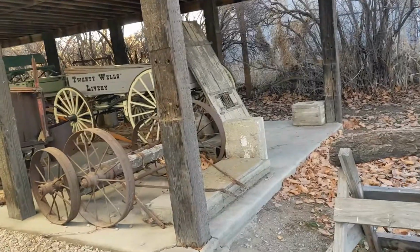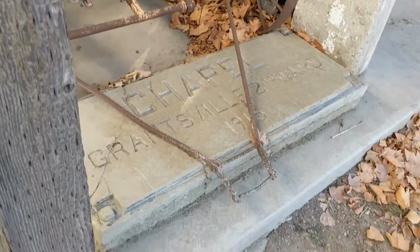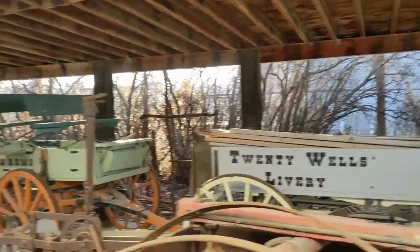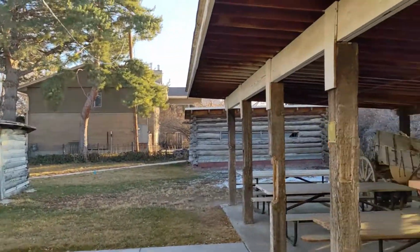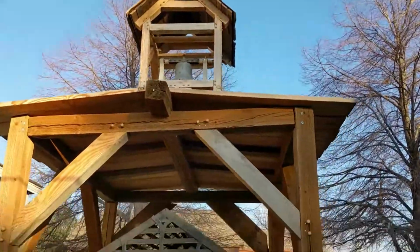They have some carriages and mining equipment used by early Grantsville pioneers back here. The second word stone here. An old cabin, an old blacksmith shop. Not sure if this was a jail or what. There's a bell up there.